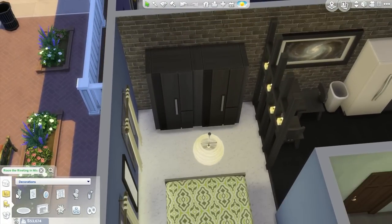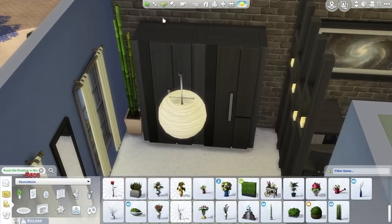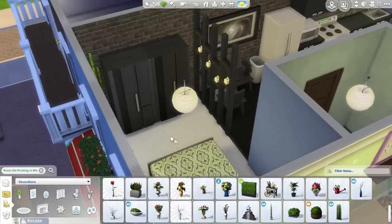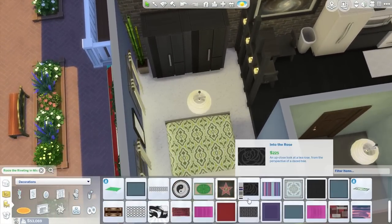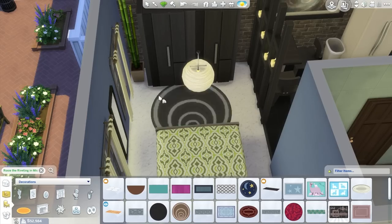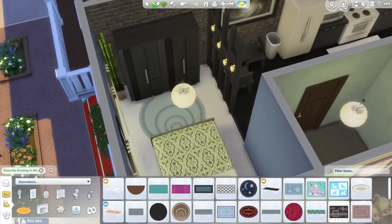Okay, this is looking pretty nice. Maybe another plant in the corner. Yeah, we'll throw that in there. There could be two of those in here. We'll go with the gray. And I think that's about it that we really need in here. I would like to have a rug. We'll go with this one. Just something kind of small. I actually like how that one looks.